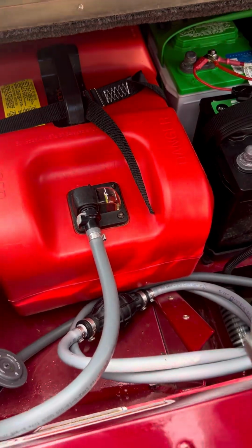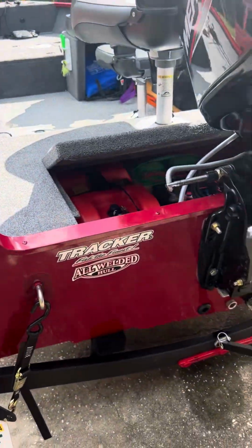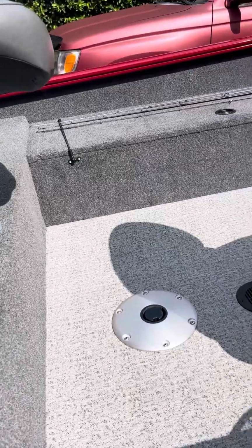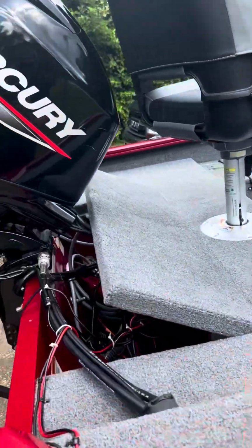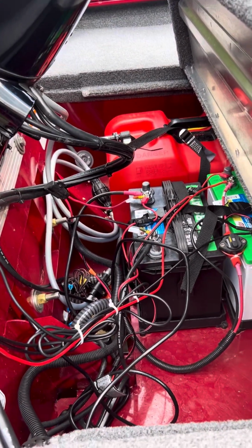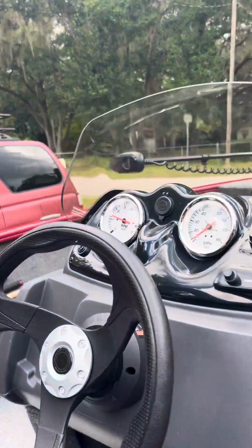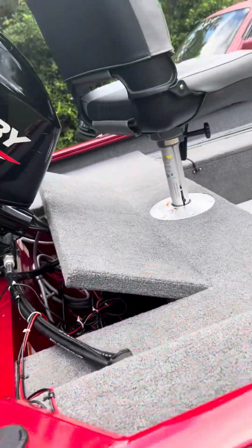Not having a gas gauge and not having a funnel spout to fill it. On a brand new boat, I am honestly just flabbergasted that that's a thing. Again, this is probably the most budget, entry-level boat out there. But again, I don't understand the thought process from the manufacturer. We could have easily put in a fuel gauge somewhere up here, and yeah, I don't get it.